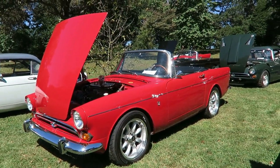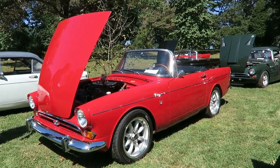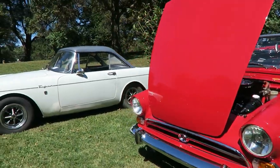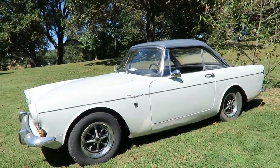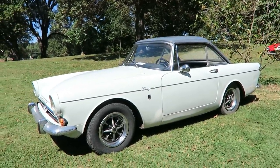Another beautiful Tiger. Nice color. Nice blood red color. Very cool. Marked as a Mark I, but it's Mark II. Yeah. Another very original early car. Very nice.